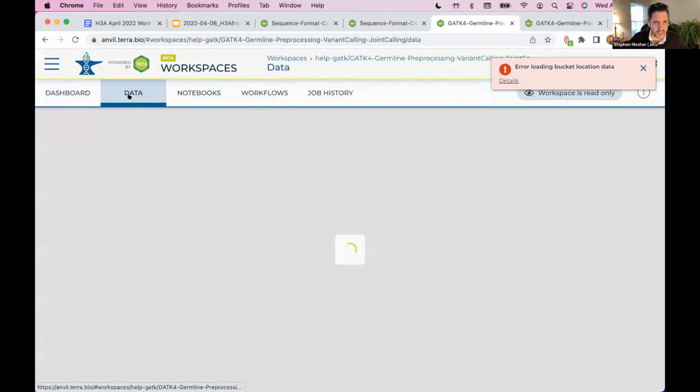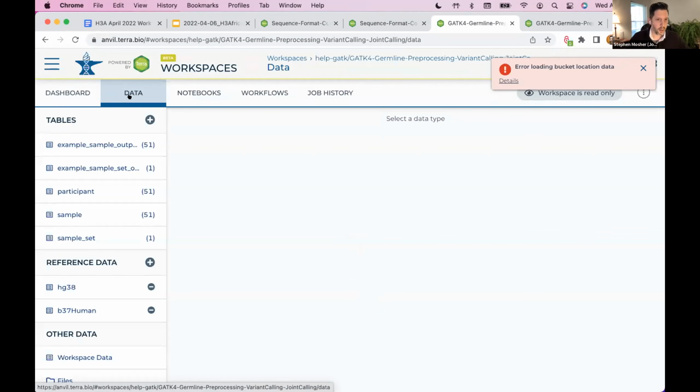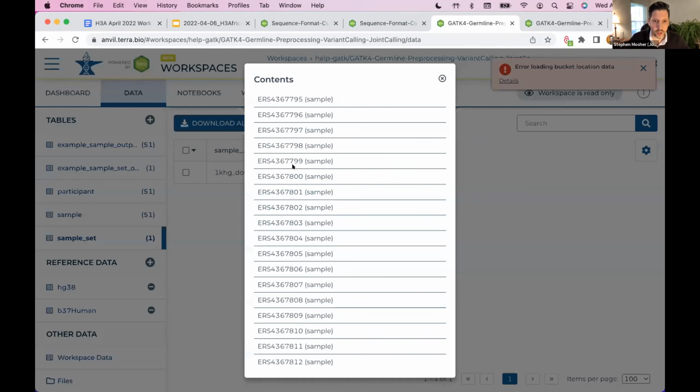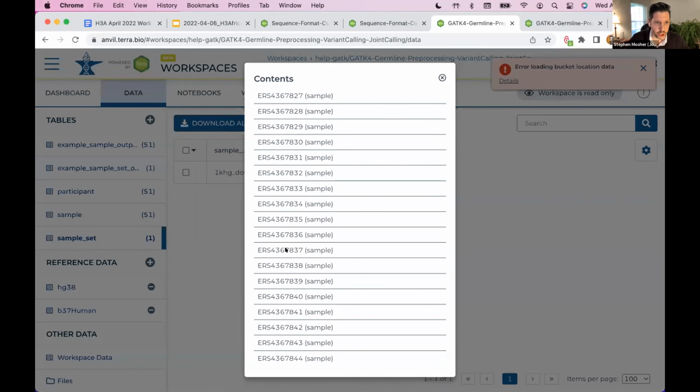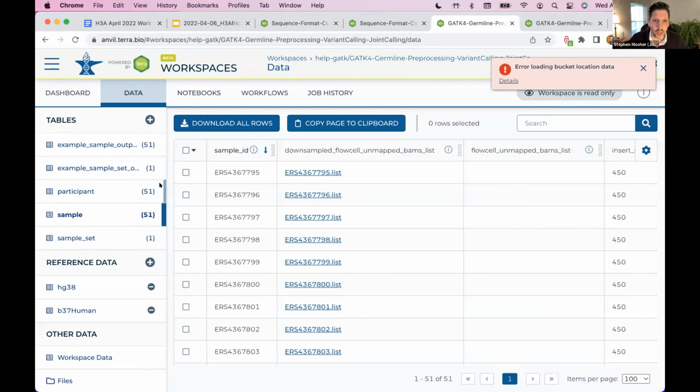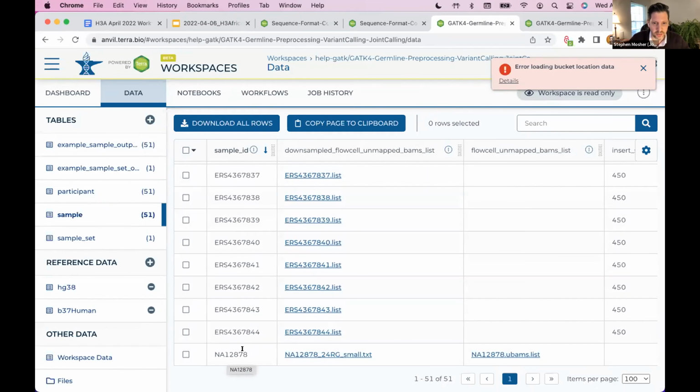So, okay, let's take a look at the data. Looks like it's taking a brief moment to populate the data tables. And here they are. Okay, so we've got one sample set and it's got 50 entities. The 50 entities are the 50 samples from the 1000 genomes project that I had mentioned. However, we don't want to analyze 50, we want to analyze 51. Here are the 51 samples from 1000 genomes. And at the bottom of this list is NA12878 that we have used in the past. So here is the flow cell unmapped BAM list. So here's the unmapped BAM list for NA12878, what we needed to get into GATK.